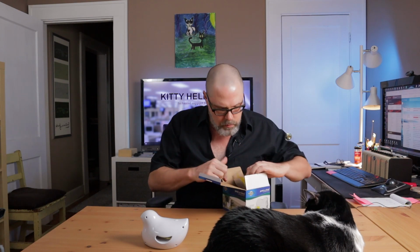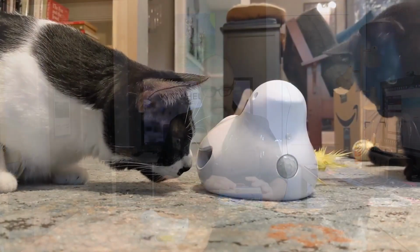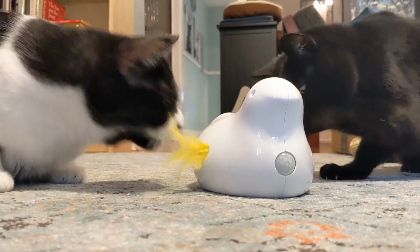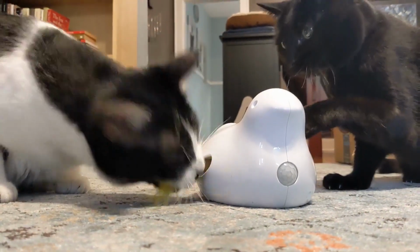It really is a fairly well-designed toy. There were some reviews online that said that the feathers got worn out. Well, I was really pleasantly surprised to see that in the box, there's actually an additional set of feathers. But Mina and Lucy have not really torn these up. They have attacked them, and they sat on opposite sides of it and would attack it at the same time.